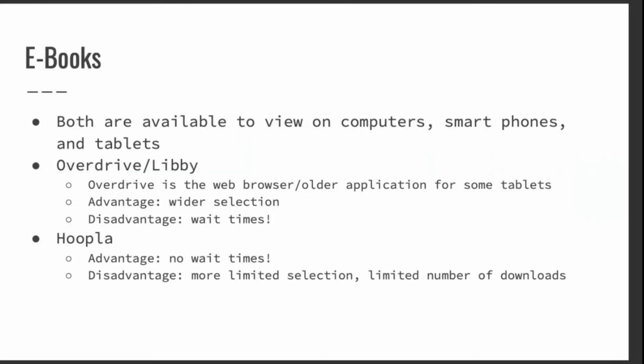All right, so the first resource I'm going to talk about are our ebook collections, and we have two primary ways to access ebooks, and they are both available online, on a tablet, on a smartphone. So you can access them from a lot of different places. So those two main ones are Overdrive/Libby. And I say Overdrive/Libby because Overdrive is the name of the web browser, as well as for some devices the name of the application. But several or many devices use an application called Libby, which is accessing the same thing. It's just a different version of the application. So I say Overdrive/Libby because they are essentially the same thing. You're just accessing them from different places, but they have the same selection. Your account is the same.